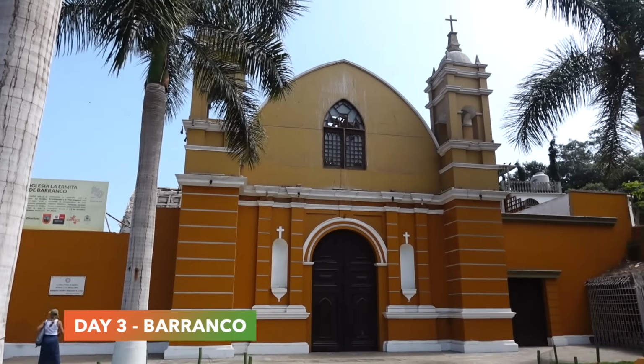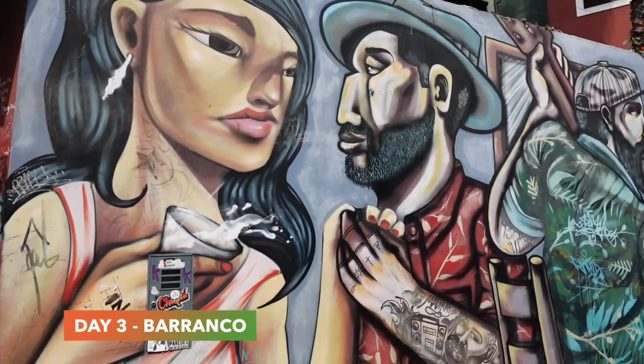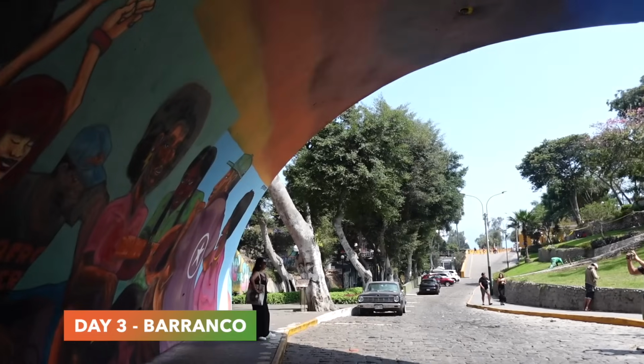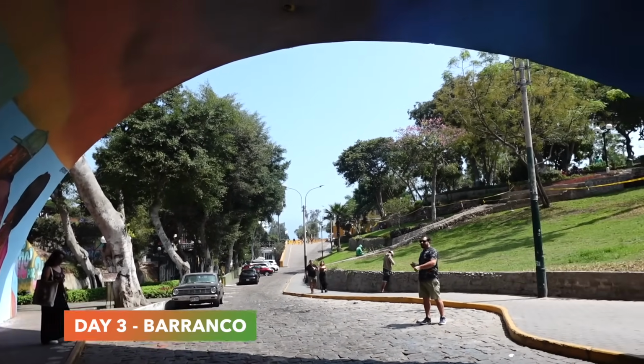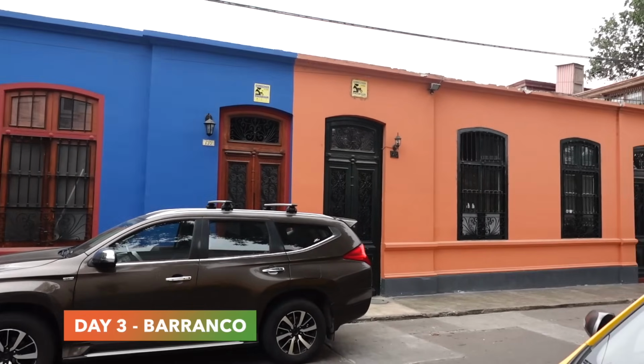Day 3 is going to be dedicated to the neighborhood of Barranco. Barranco is located just south of Miraflores, and it's another neighborhood along the coast. This neighborhood has more of a bohemian feel. It is very colorful. Picture brightly painted buildings, lots of street art, and it's just really charming and colonial and a nice place to walk around.